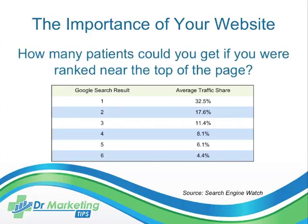So, speaking of the organic listings and how important those are, how many patients could you get if you were ranked near the top of the page? Well, according to Search Engine Watch, when you have that number one organic listing, right under the ads at the top of the page, the average traffic share is about 32.5%. And then as you go down the list, your traffic share just shrinks and shrinks. We also know that only about 10% or so of patients even go past that first page of Google. So if you are not there, then you are missing out on a ton of potential patients.